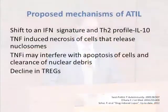Not unimportantly, the same pathogenesis has been described for lupus. If you go to the New England Journal of Medicine about 2 years ago, they describe this very elegantly, and there's a number of papers that have outlined how this LL37 DNA complex may be driving plasmacytoid dendritic cell interferon production in LE. So here we have 2 disorders triggered by TNF that may have a common pathogenesis. So basically, there's a shift to an interferon signature which can drive a Th2 profile through the release of IL-10, which may be important in the lupus-like reaction.